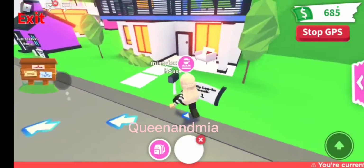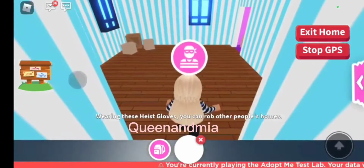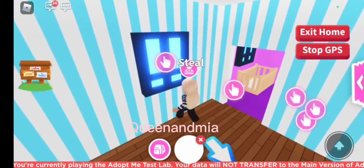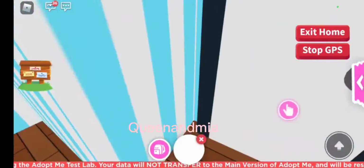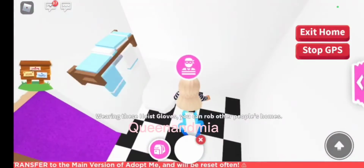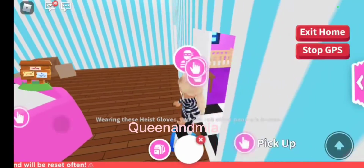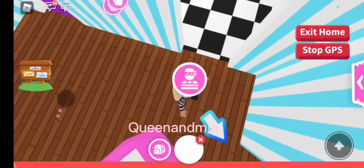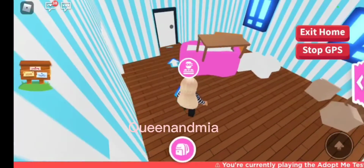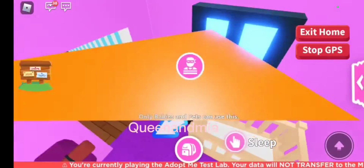Somebody really took the thing. Oh, I can go inside. I'm about to throw it in the window. Yes. Bye. I'm wrecking their home. They're gonna have to live on the street. But I'm moving everything.